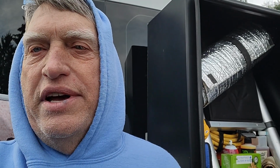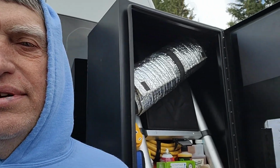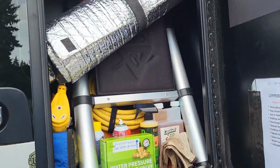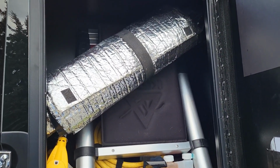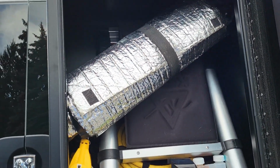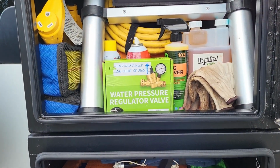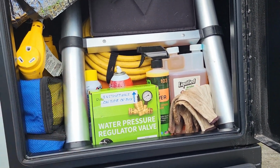So I'll show you how this is all set up here. I've got little information charts on the inside that list what I've got packed in each location. I got my ladder, collapsible ladder, which enables me to get up to the roof to clean the solar panels. I got my other interior window insulations that go between the window and the blinds. Got my power cord, water regulator, heavy tow gear, toilet cleaning items, all the larger, heavy, bulkier items here.